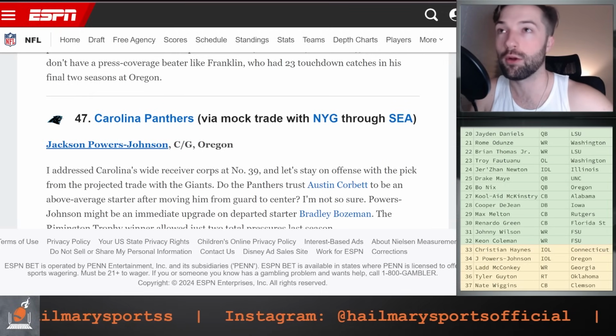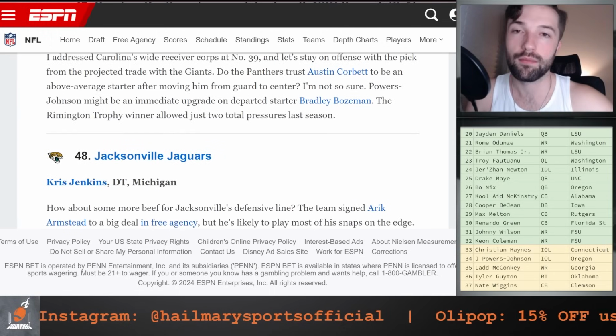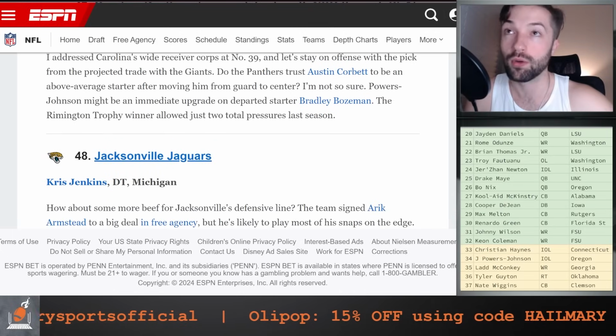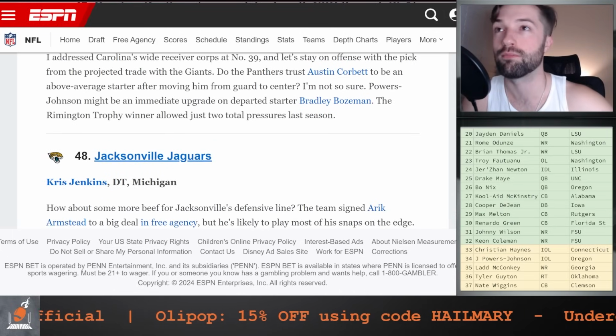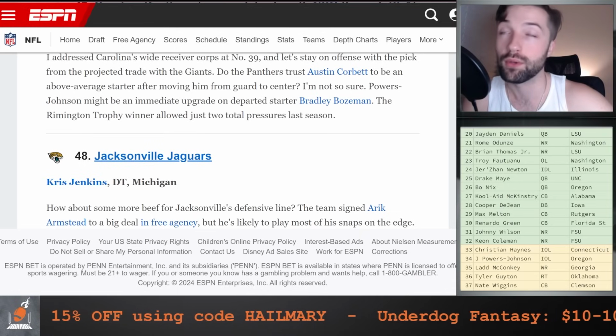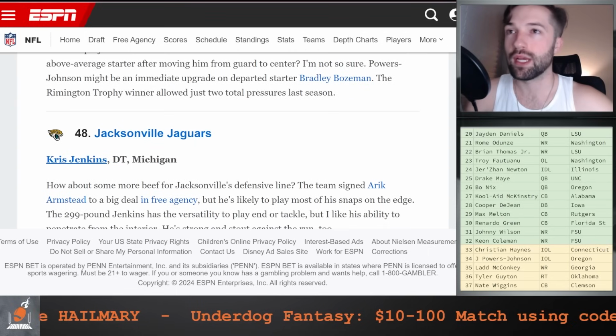This is not out of the realm of possibility, but it's a great pick because I did it myself too. That's not the reason it's a good pick, but it's why I think it's a good pick. There's also that added value because I don't trust Bryce fully yet to understand everything. At the same time, I also don't fully trust JPJ. It's a weird conversation. Jaguars then draft Christian Jenkins.